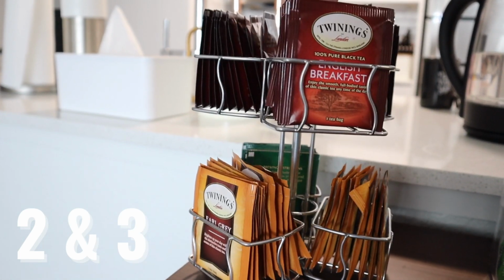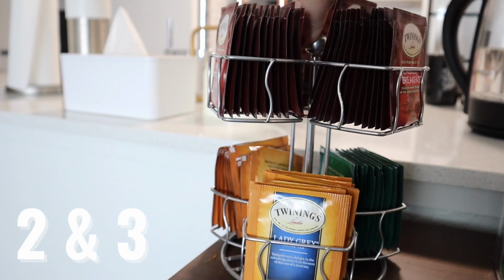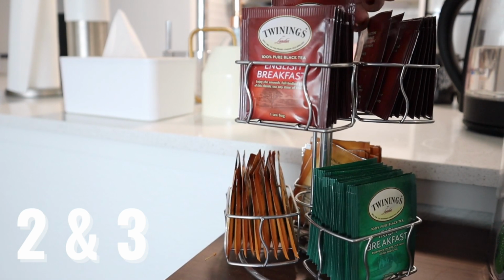And then this tea carousel is super cute. I love having my little coffee bar here, all the options on display. It spins around when I have guests. They're just out there, welcome for anybody to use and take. It keeps everything really organized and looks really cute.